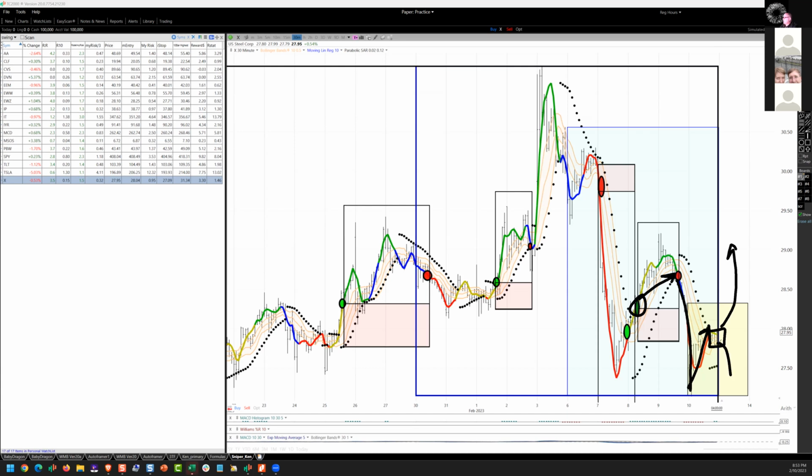And if it fails, though, it has to break below 2750 to be really interesting. So I would say the risk box looks like that. Breakout to the upside from here, breakdown below the collapsing dragon. That's your yellow zone right there.